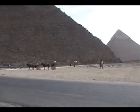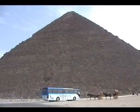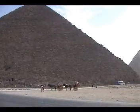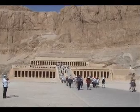Because of the wealth of historical monuments dating back 4,000 years, Egypt attracts thousands of tourists. In fact, tourism is the major component of the economy and employment.